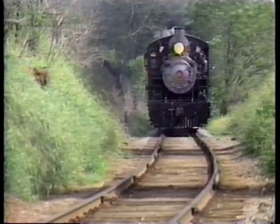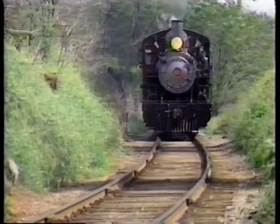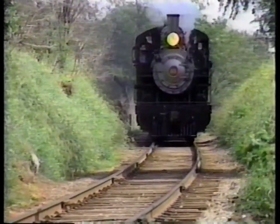While number 90 gets ready for her next trip, let's head back to Black Horse Road and catch up with number 89 on her return trip to Strasburg.